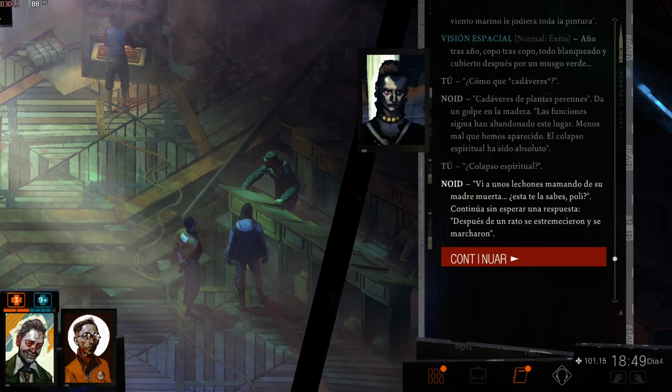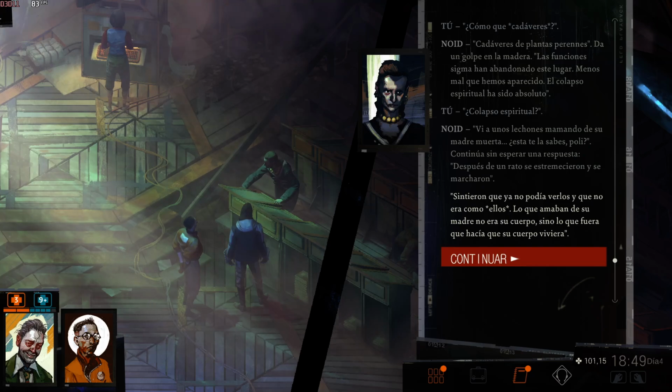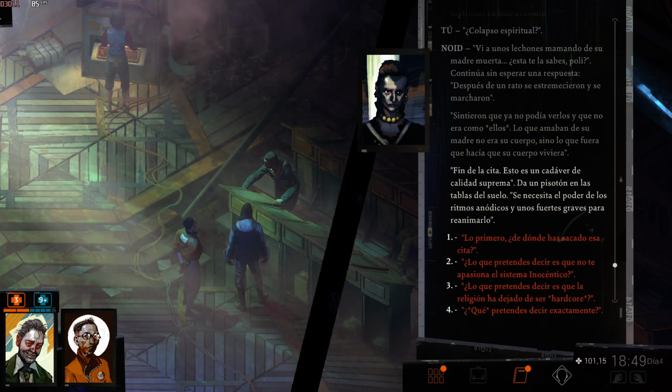Have you heard this one, Copman? After a short while, they shuddered and went away. They had sensed that she could no longer see them, and that she wasn't like them anymore. End of quote. This is a high-quality carcass.